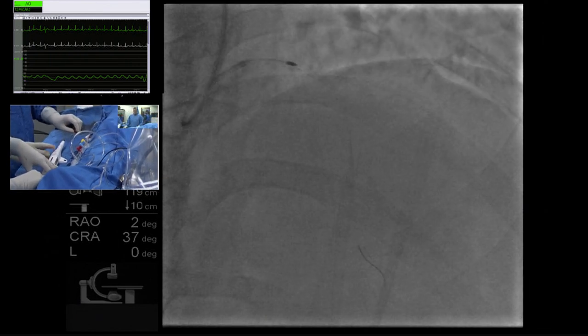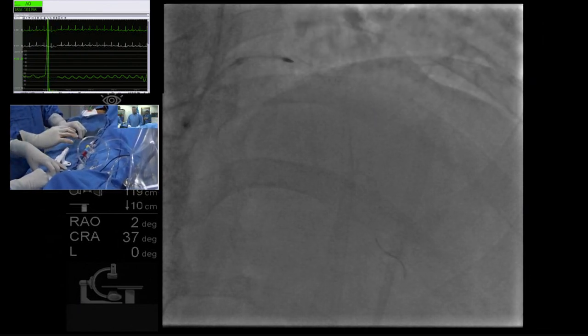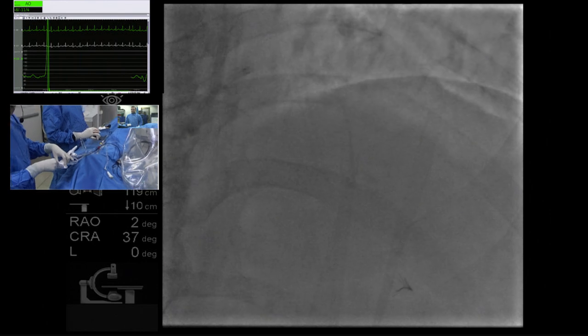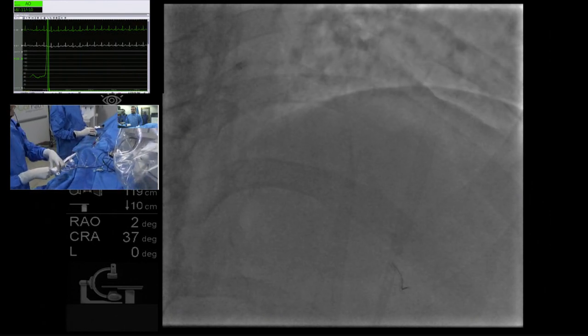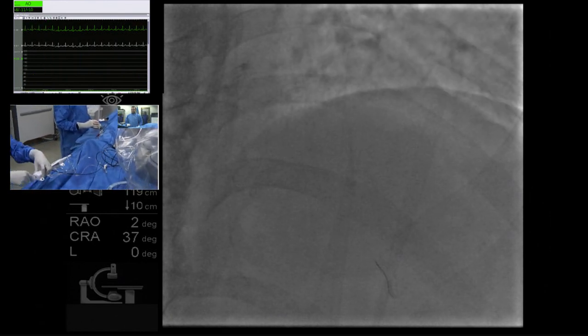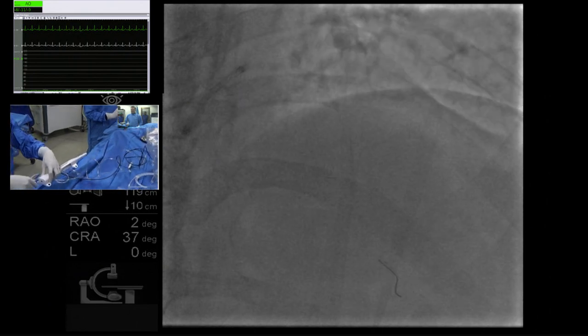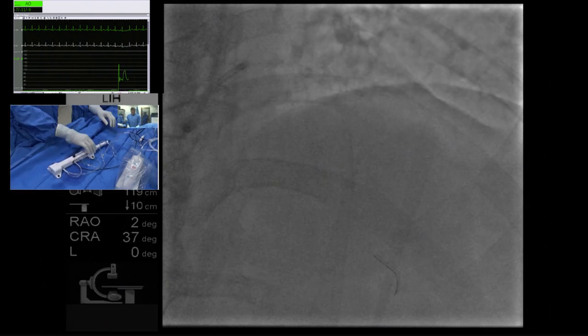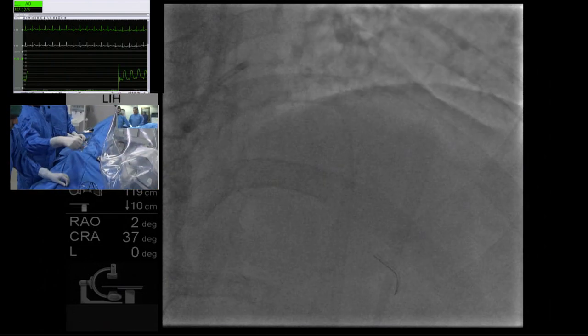Okay, so dynaglide is now on. And I will go on fluoro and step. And it removes the friction. And so it's a nearly frictionless removal of the burr. The only problem with dynaglide is that the burr will never decelerate. It'll only jack up the power. So using dynaglide going forward could be dangerous.